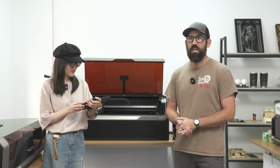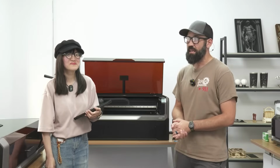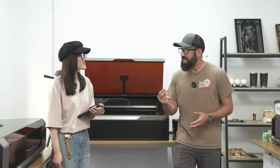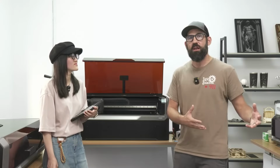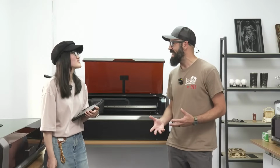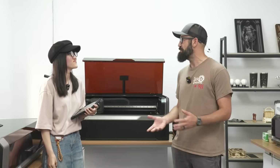This machine can put out some serious output with serious speeds, which I've always talked about is one of the number one things I look for in a laser engraving machine: speed, not just power, not just the size, not just the gimmicky features, but how fast can it complete the job so I can move on to the next job and make more money in a day. So that was one of the main reasons why I was willing to come out here, to see the speed.